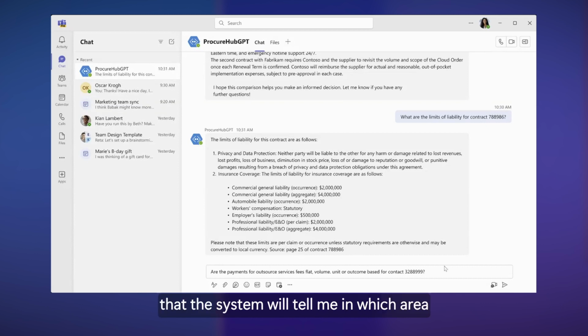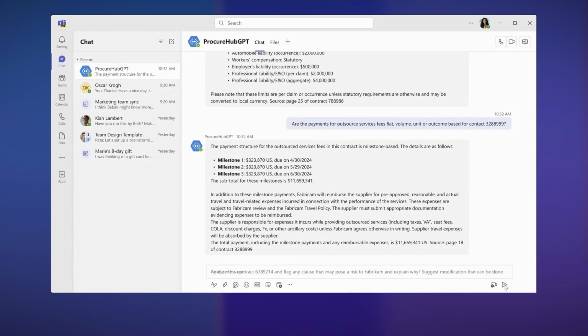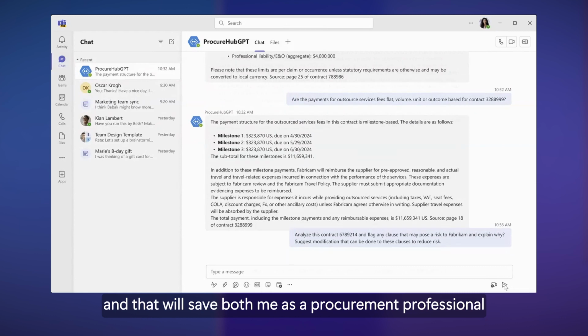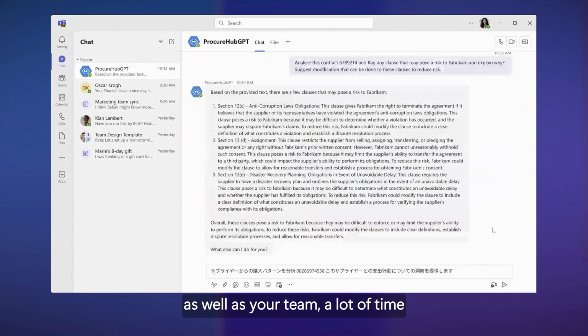Interesting to note that the system will tell me in which area of a contract we are outside of established best practice. That's always a good thing to know. What's most important to realize is that Procure GPT lets me ask almost anything, and I will get a detailed, easy to understand, actionable response. And that will save both me as a procurement professional, as well as your team, a lot of time in their daily job.